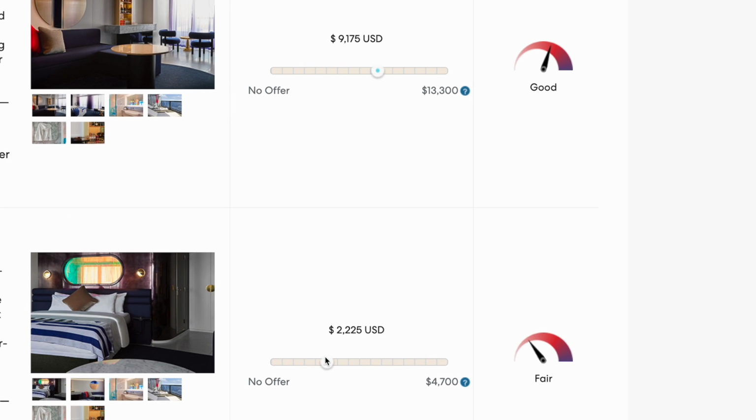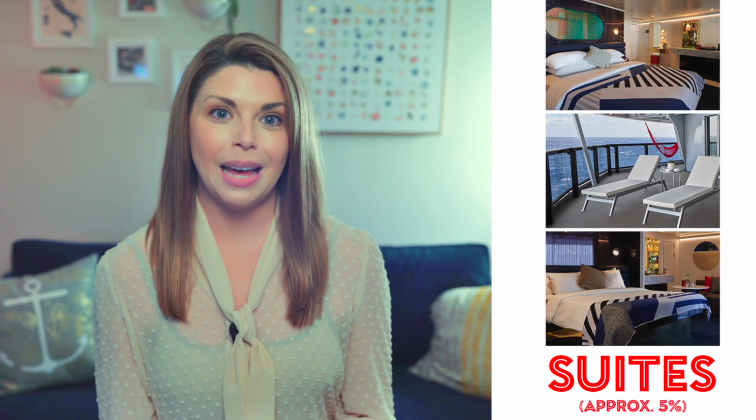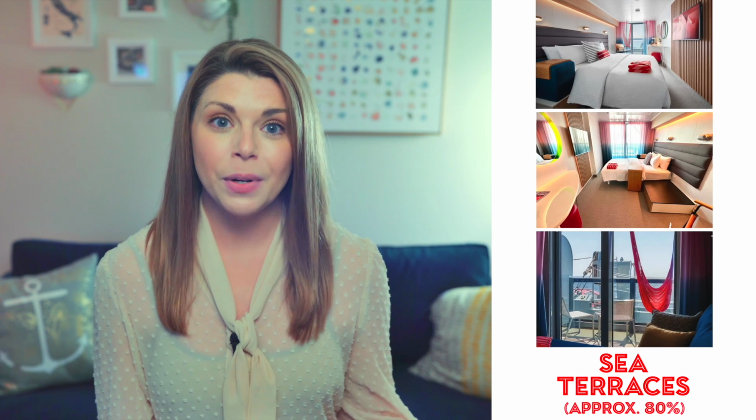While there's a lot of advice floating around online about how much to bid to win an upgrade, there really is no guarantee or perfect formula. There are lots of unique factors that make each situation different. Your sailing may be fully booked, so level upgrades at any bid may be unlikely. Or your sailing may be at a lower capacity, so even a moderate bid may score you a better cabin. It also depends on which cabin category you're already booked in and which cabin you're trying to bid into. Only about 5% of the cabins on the ship are suites, versus about 80% of the cabins on board being sea terraces. All of these things factor into a level upgrade bid, which makes it impossible to give blanket advice on how much to bid in order to win.